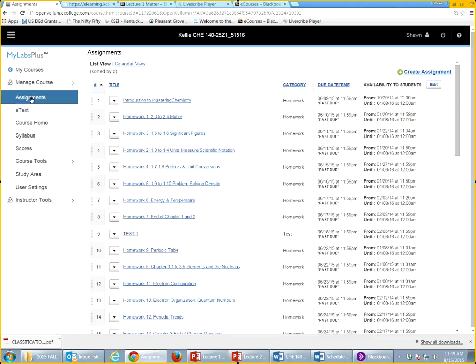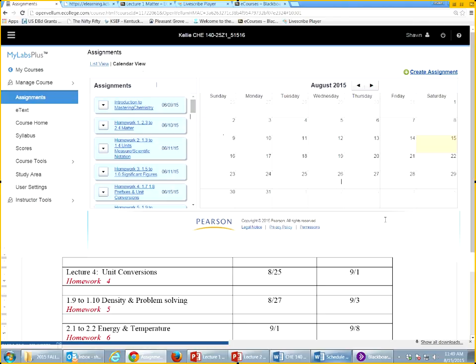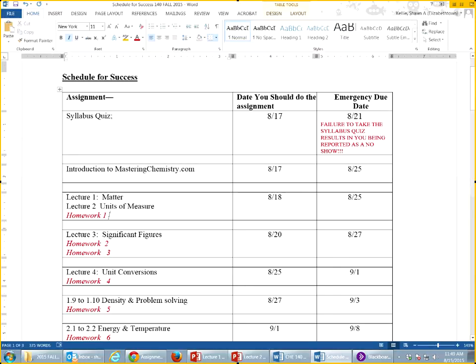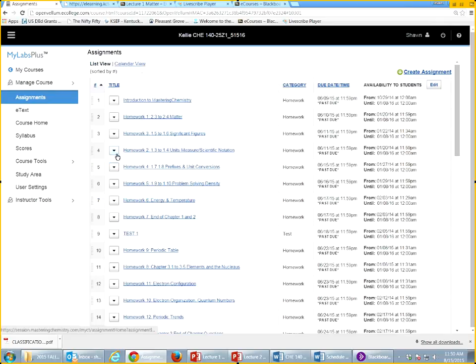But your assignments, when you're in the calendar view, the dates they appear on the calendar are the emergency dates. You don't want to do your assignments based on the calendar, right? Because the calendar is the emergency dates. You don't want to work off the emergency dates. You want to work off these dates. The easiest way to do that is say, okay, I've told you to work 2 and 3. Well, you can find them very easily if you go to a list view for your assignments and say, oh, there's homework 1 and there's homework 2. Homework 1 and homework 2. 3, 4, so forth and so on.